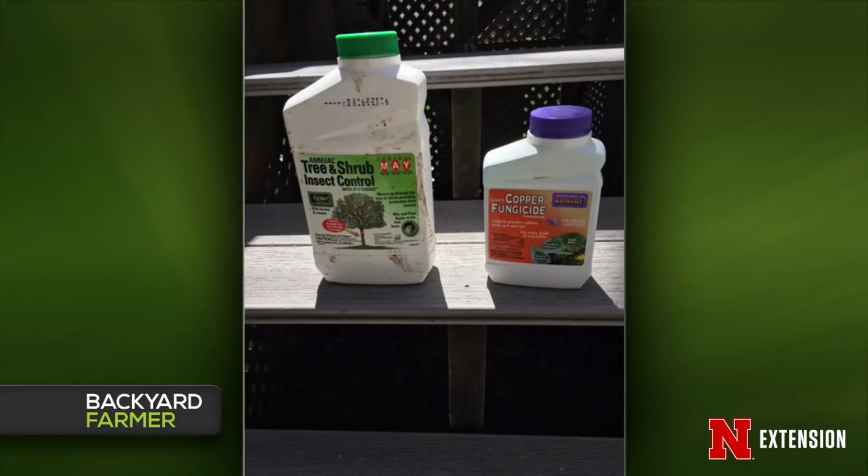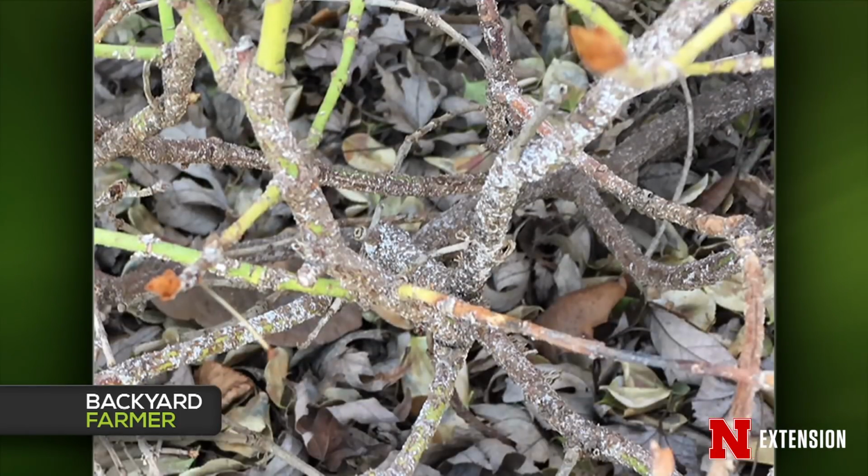It's really deteriorated. Okay, well, those are scale insects on the outside. They pretty much are very lazy unless they're in the crawler stage, which is the stage to control them. Otherwise, they just kind of hunker down and suck the sap out of it.